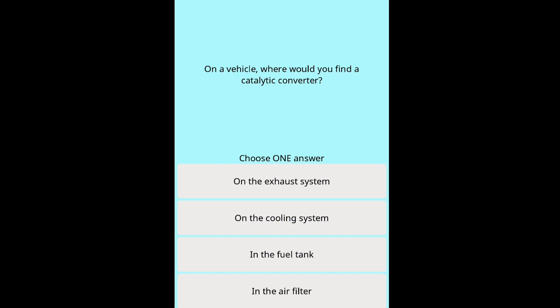On a vehicle, where would you find a catalytic converter? On the exhaust system. On the cooling system. In the fuel tank. In the air filter.